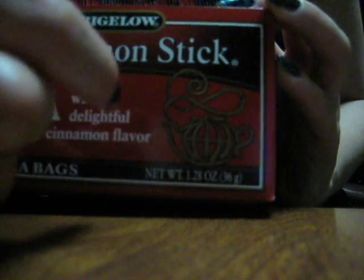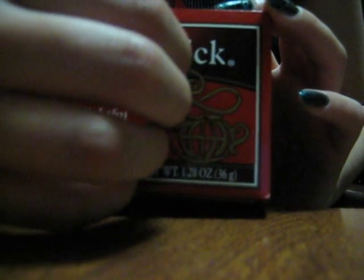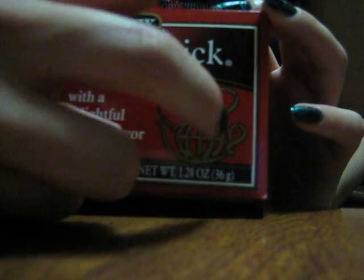You can see the little teapot decoration is in gold. Sort of fancy. The little swirl handle, and you can see the steam coming up. See it? It reminds me of the teapot from Beauty and the Beast. If you know which one I'm talking about, because it has this similar shape.